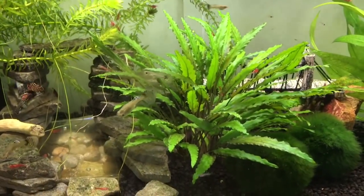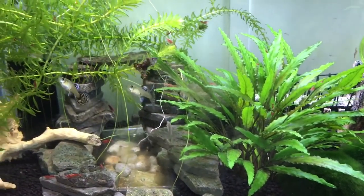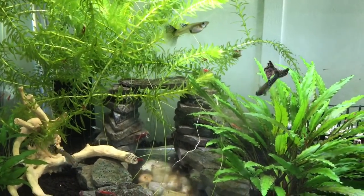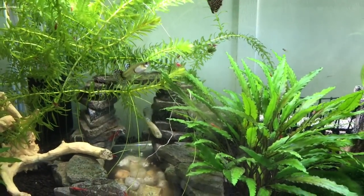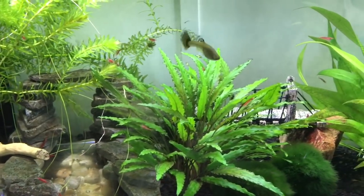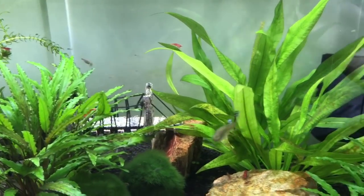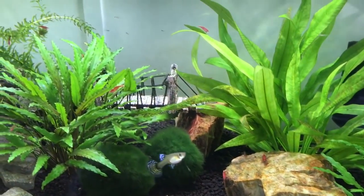I do think at this point they probably should be bigger, but they didn't get off to the best of starts because these were the ones that were born right before Hurricane Irma, and so we didn't do a lot of feeding in the tank at all. In fact, they actually just lived off what was in the tank, the organisms and the algae, and so they have not done bad considering. But since then I have been feeding a lot of good foods and they have grown considerably.